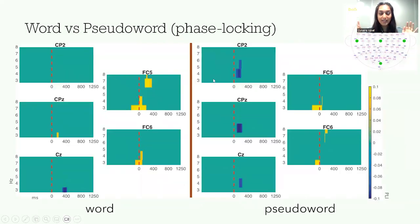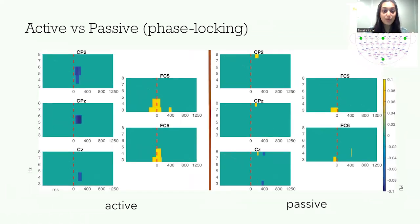So this looks really complicated, but this is what we look at when we want to look at something called phase locking. And the takeaway here is that there are differences. I will obviously go into detail about this more at the symposium, but the main takeaway here is that we're seeing some key differences in the word condition versus pseudo-word conditions for bilinguals versus monolinguals. And we also see in the active condition a lot more activity compared to the passive condition, which has a lot less going on.